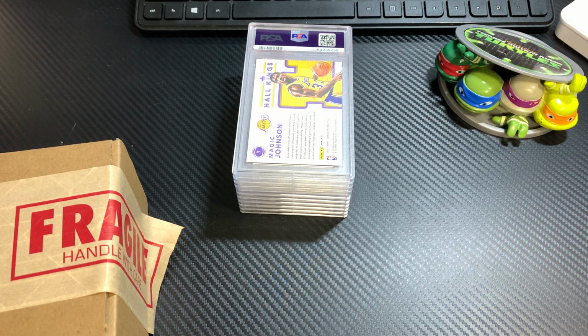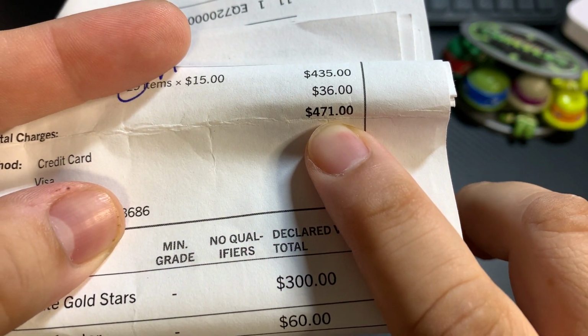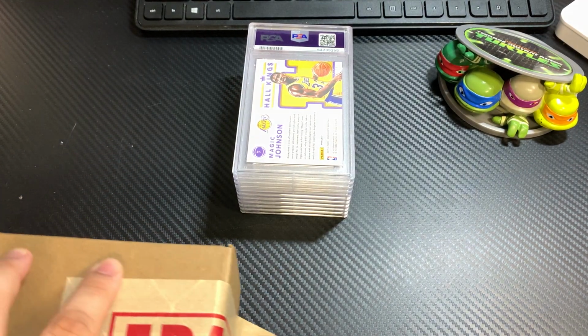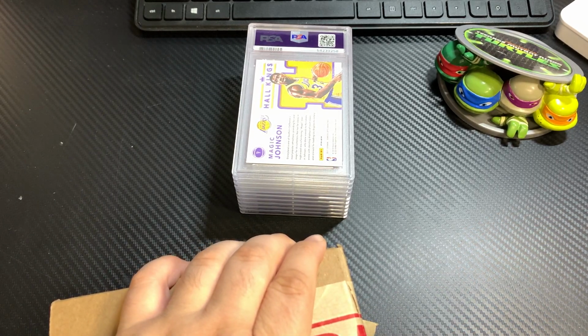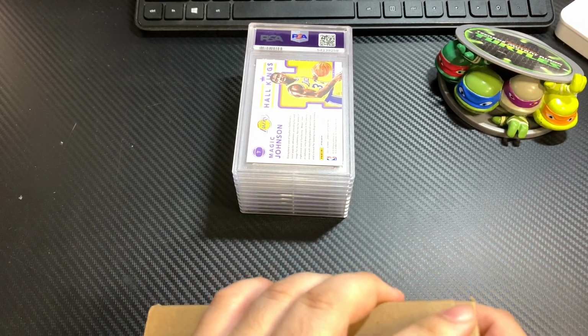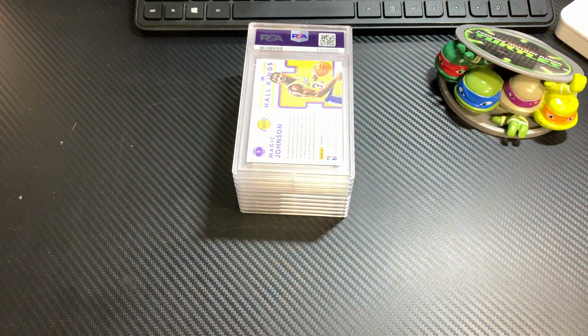And let me show you guys what I was charged. I was charged a total of $471 for 29 cards. $471. Not too bad. $15 a card. Today it's at, how much is it at today? 150, I believe. So, not too bad at all.